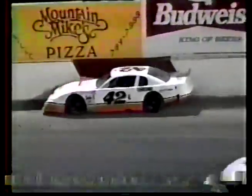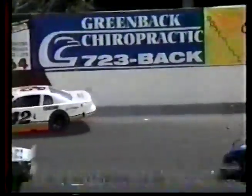The brakes are on in Allec's car. Olibas is underneath him. There's contact. Allec spun out. Olibas is up in the wall. We've got Olson into it. Here comes Bost into the front spot. Olibas goes into second. Oh, the 11 car of Walker. And we'll have a red flag to stop the action.